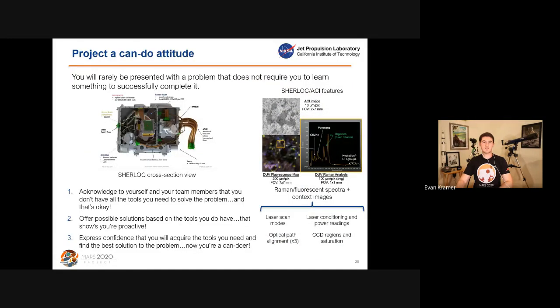The second is to project a can-do attitude. You will rarely be presented with a problem that does not require you to learn something to successfully complete it. I can't begin to count the number of times I didn't know how to solve a problem the moment it was presented to me last summer. For example, I was asked to contribute to writing the SHERLOC functional test procedure, and I had no idea about optical path alignment, laser conditioning, and power readings, the different laser scan modes, and CCD saturation.